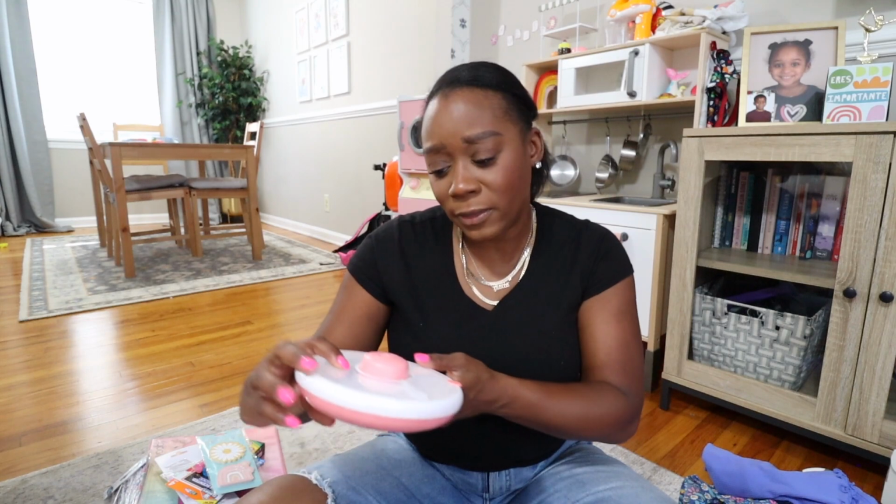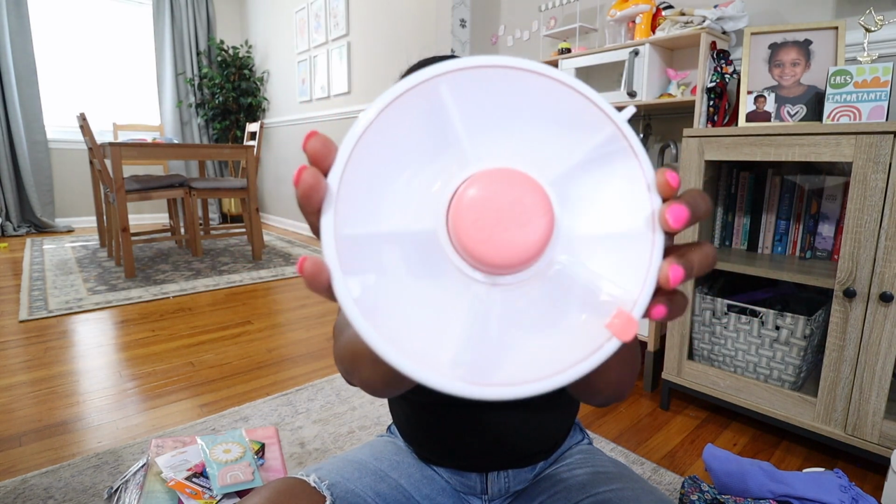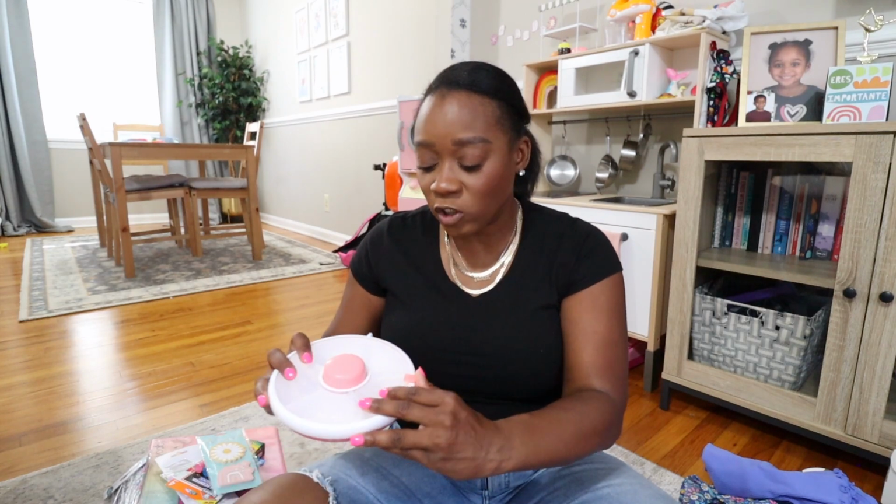For snacks, so with school, we have to send her lunch, and then they also have an afternoon snack. Before, I was just putting things in baggies, but I stumbled upon this. Is it a Gobi thing? I might just be late to the game, but I like the fact that this is the small one. It comes in two sizes, a small and a large. I originally purchased the large. I just thought it was too big for what I need it for, and the small was perfect.